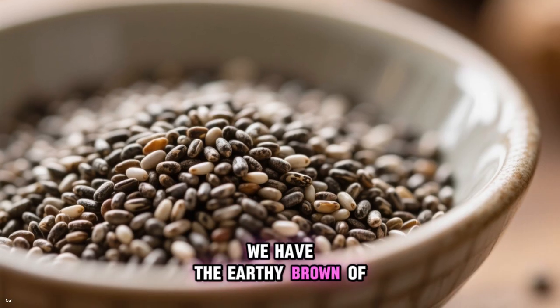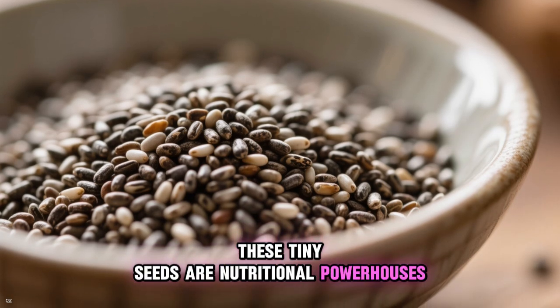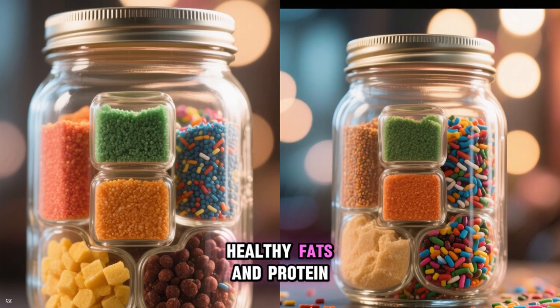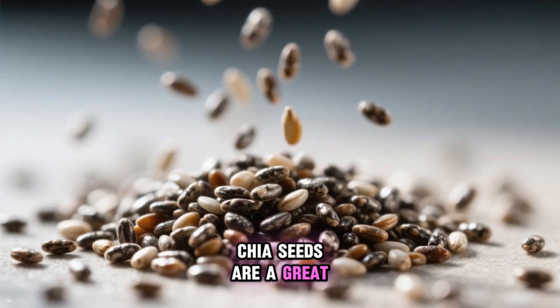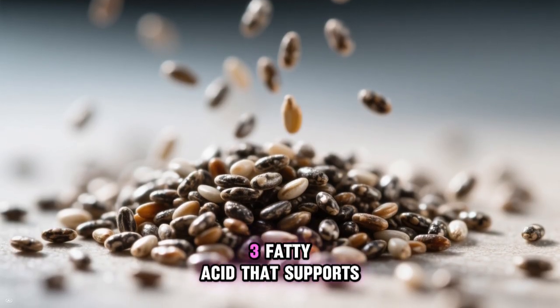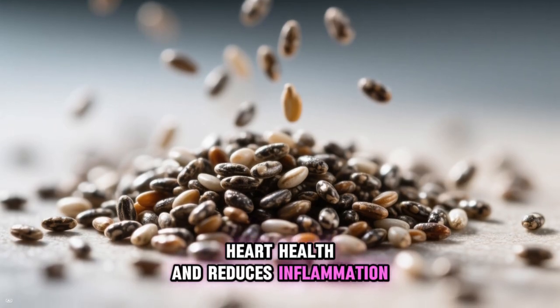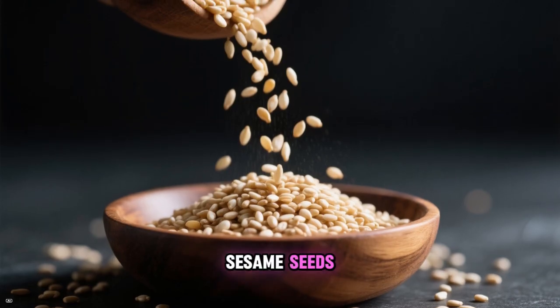Next, we have the earthy brown of chia seeds. These tiny seeds are nutritional powerhouses. They're loaded with fiber, healthy fats, and protein. Chia seeds are a great source of alpha-linolenic acid, ALA, a type of omega-3 fatty acid that supports heart health and reduces inflammation.